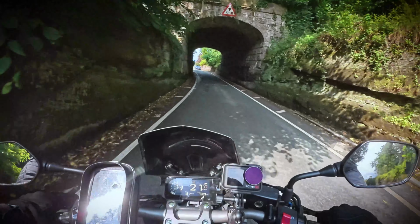The Duke of Wellington. I was going to say that looks like a nice pub, but it's got metal shutter doors all over the windows. It's a beautiful spot, it is.